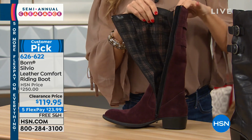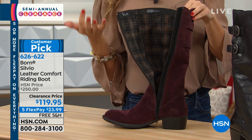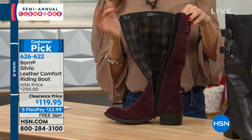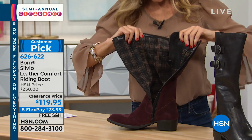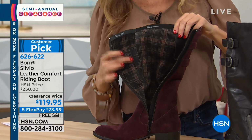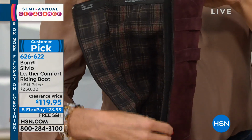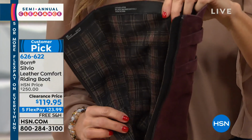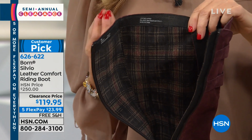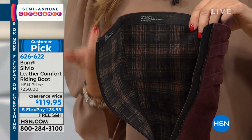It really, really is. So Born's been around forever, and they are known for their old world type of construction. So you get all that hand stitch, great quality suede and leathers that they offer. The inside of this is just beautiful. Even the detail in here. This is a velvet plaid that is so warm and so beautiful, all the way down into the footbed, which unfortunately you can't see down in there, but you're getting all that great cushion, that spring back technology that makes you feel really good, so it feels good on your knees and your back.